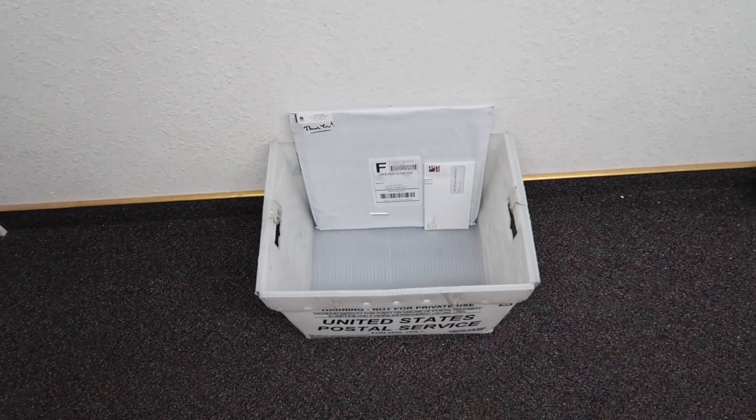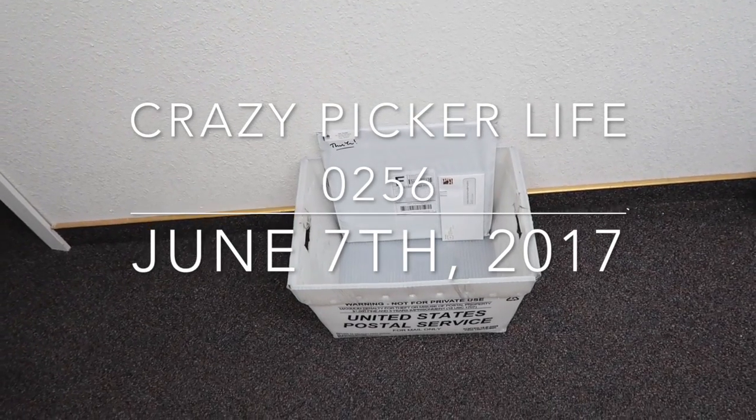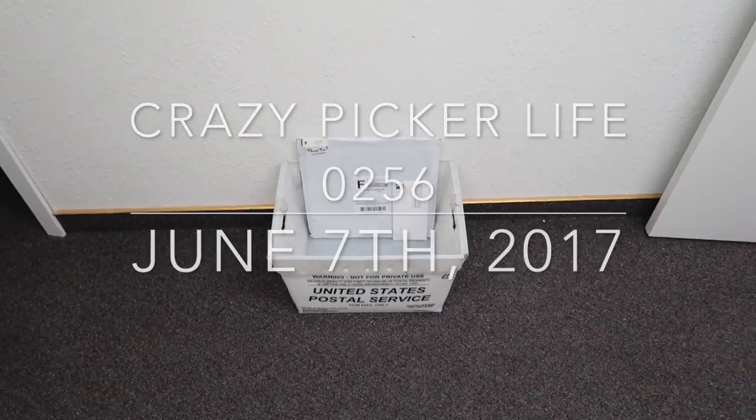Well, that tote is not looking very full there. You've got a payment going out, snail mail, and a payment going out for test strips today.